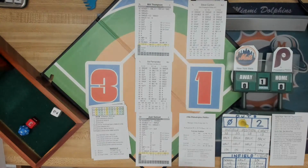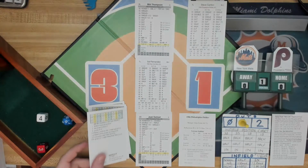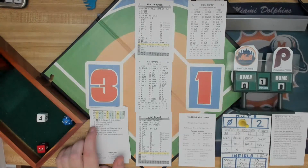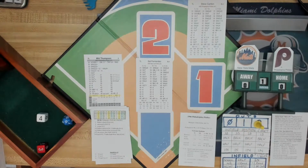And here's Juan Samuel. Thompson on at second, 1 out. Pitch to Samuel. That is a 34. That's a blank, and that goes to an out for Sid Fernandez. And that is a ground ball to shortstop, and the man on second advances to third. That's one thing I do like about the cards. The card already tells you what happens. So it's a grounder to short. So we know Thompson goes to third, but Samuel's out at second for out number 2.